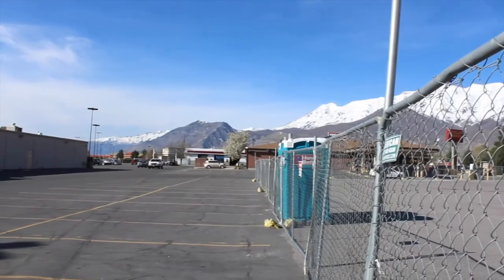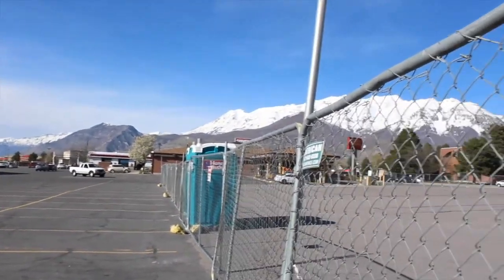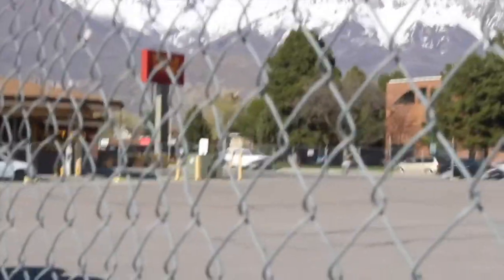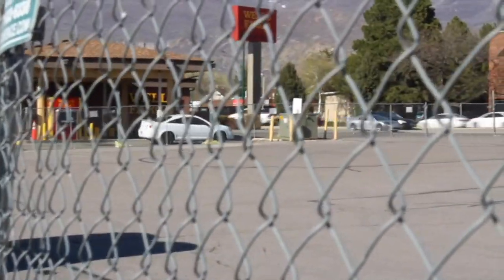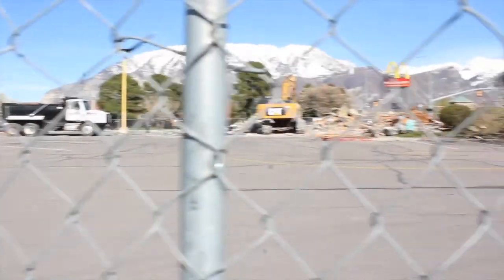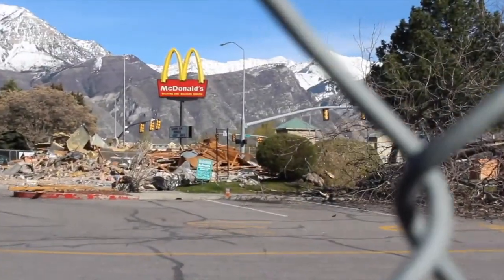800 North is out that way. About a half mile maybe. But yeah, I'm assuming that they're going to be taking everything up over to where that fence is. You can kind of see where that white car is by the Wells Fargo driving now. The fence is about a couple of feet away from that car. So I'm assuming that this building will be expanding. They knocked out the tree there.